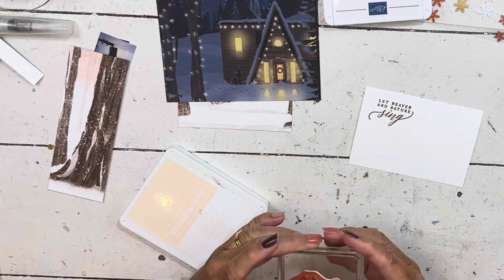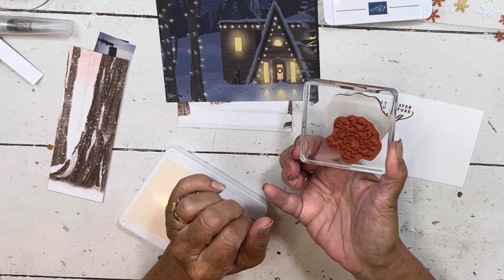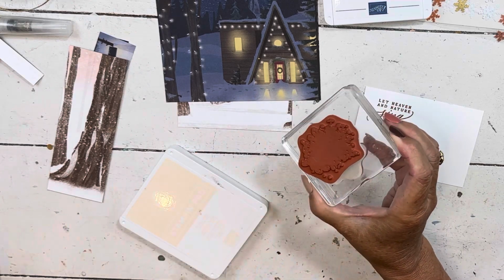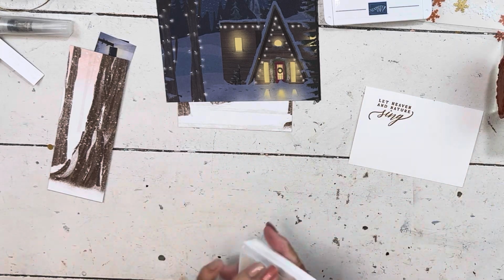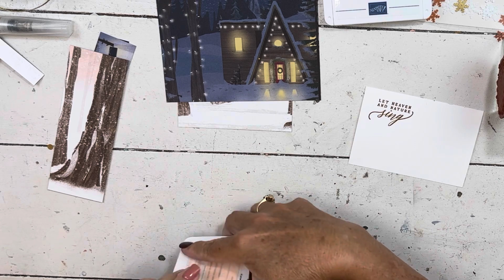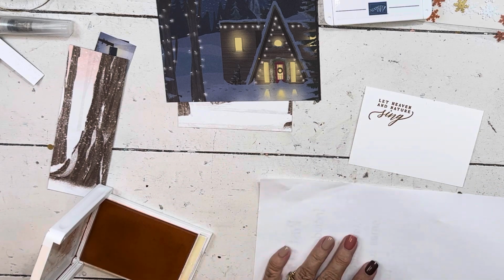Then I am going to, there's these splotches in the stamp set. I had a piece of scrap paper here when we started, did I not? I must have moved it because I need to stamp off. I'm just going to get a different piece of scrap paper. I thought I had one laying here.